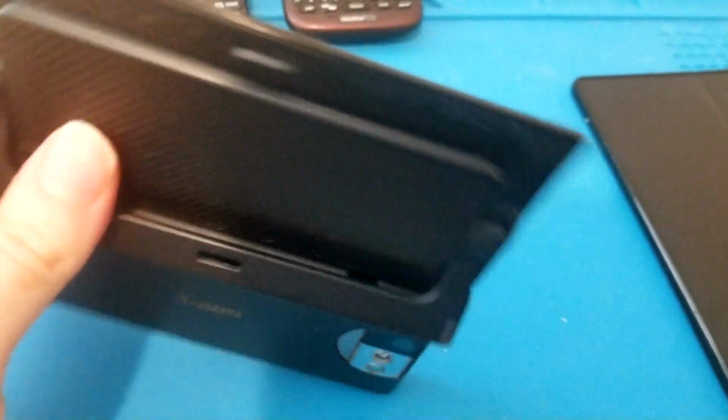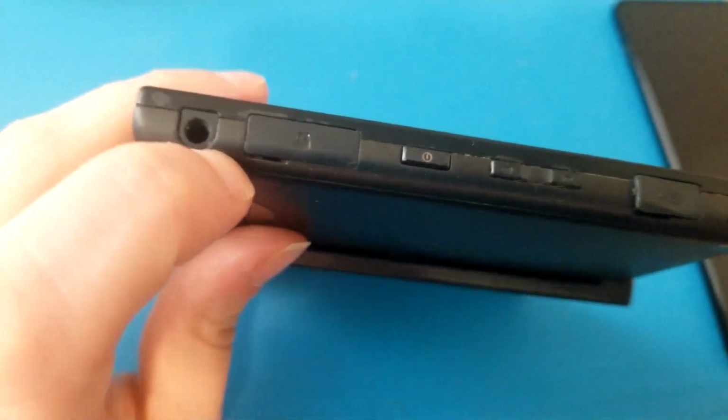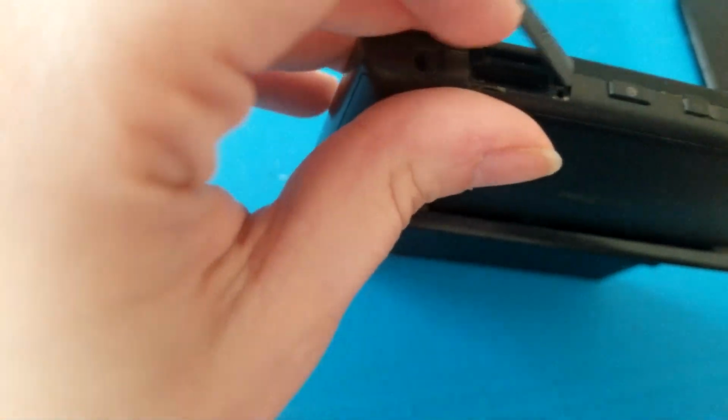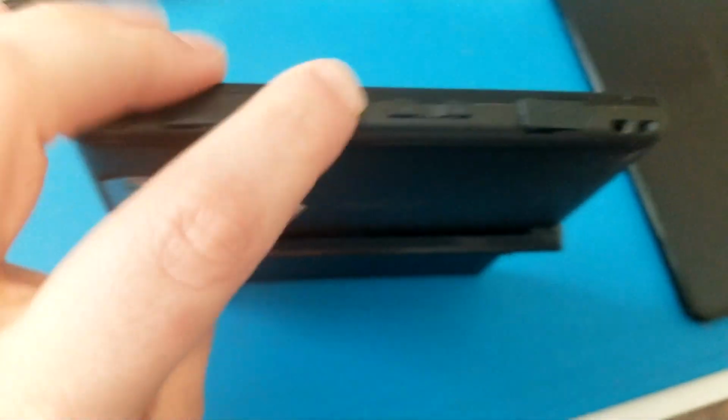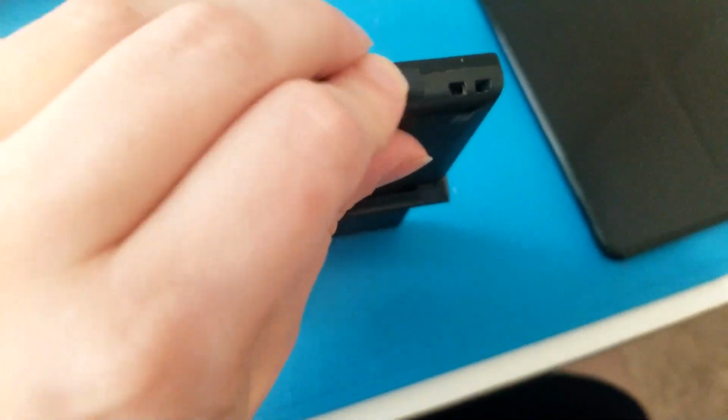And if we look around, of course, no features on this side of the frame, but over here we've got our 3.5 millimeter headphone jack. This is, I believe, either our SIM or SD card slot. I think that's just SD. Yep, SD card, because Sprint was not big on SIM cards back in the day. Got our volume and power keys, and we've got a micro USB right there.